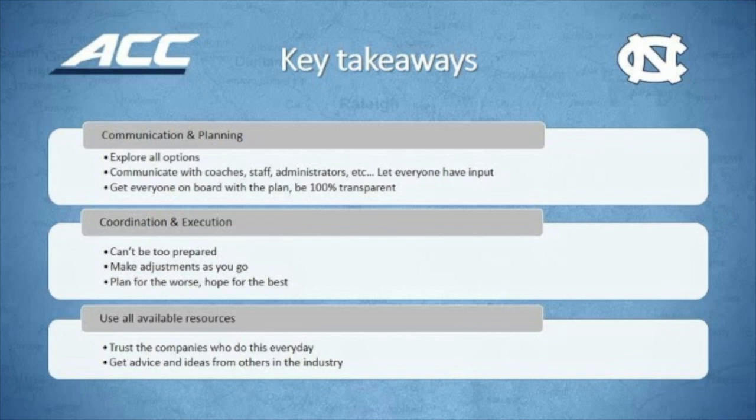Coordination and execution, that was between Chad and myself. You can't be too prepared. We planned for 6 or 7 months, and then it went chaos the first time we did it. But because we had done so much planning, it ended up working out. And then making the adjustments as we went. We learned that first night, for example, how crazy the parking lot was and how much it really hurt production. So we adjusted that for the later resods. And then plan for the worst, hope for the best. Chad had backup equipment sitting waiting. So if one piece of equipment broke down, we just rolled another piece out. He didn't have to go back to Charlotte and get another one, things like that. And then the last thing is use all the available resources that you have.